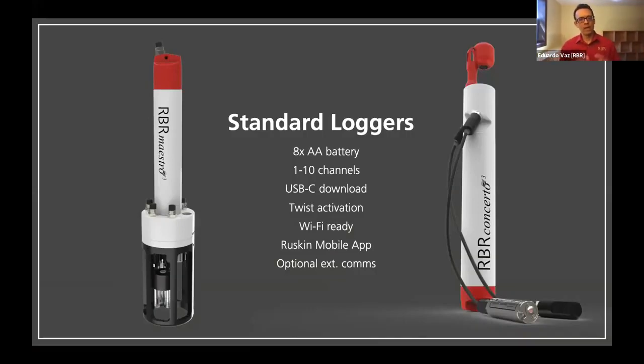Taking it all a step further is the standard loggers. These are now larger data recorders. These are really our sensor hubs. They have 8 AA batteries inside, all the way up to 10 possible channels, or 10 possible different parameters you can be measuring. They have twist activation on the battery end cap, where it vibrates to let you know that it's on before you deploy it.